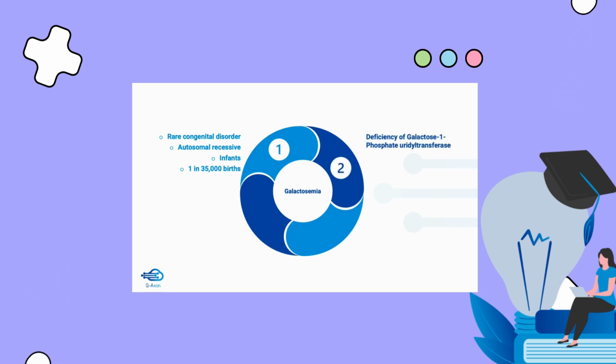What is the defect in a case of galactosemia? It is mainly due to the deficiency of the enzyme galactose 1-phosphate uridyl transferase. Now, what is the role of this enzyme? Normally, galactose is converted to glucose in the liver by the enzyme galactose 1-phosphate uridyl transferase. Absence of this enzyme results in accumulation of galactose 1-phosphate in the liver, affecting its normal function and leading to hepatomegaly, and also affects various other organs, damaging them.